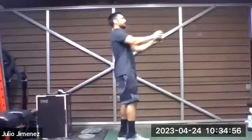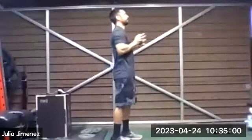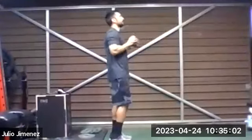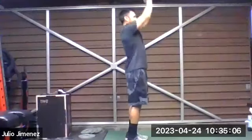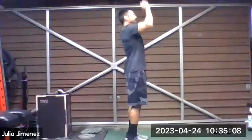1, 2, 3, 4, 5, 6, 7, 8, 9, 10. Rows, 1, 2, 3, 4, 5, 6, 7, 8, 9, 10. Shoulder press, 1, 2, fully extend all the way up.